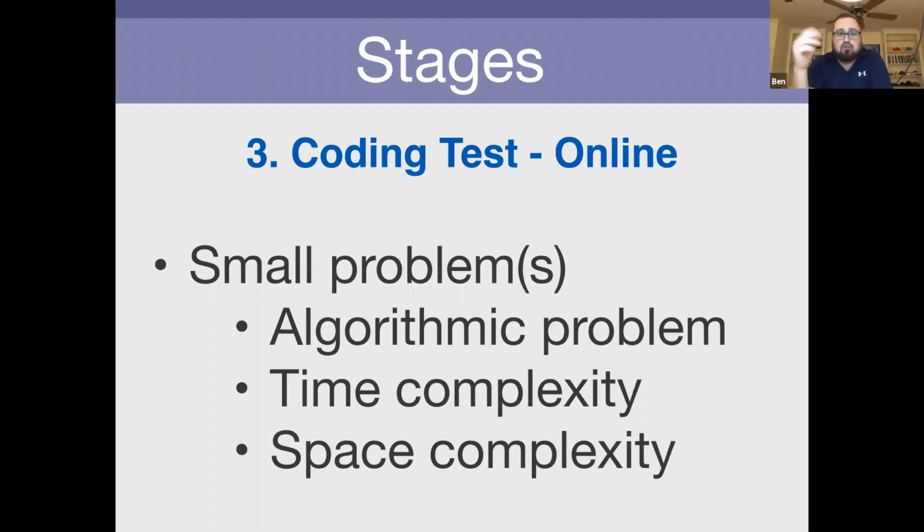The online coding tests are usually smaller problems, usually algorithmic problems, and they want to see how you judge the time and space complexity of your solution. So this will usually be something that takes less than an hour to solve. It'll be on an online platform like Fidelity or HackerRank. Those are both great places for you to check out. These are often proctored, a lot of times with an engineer from the company.